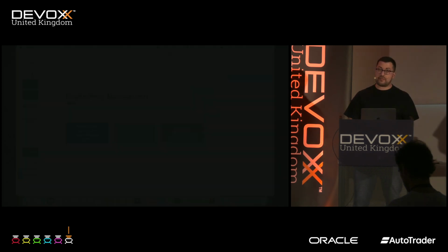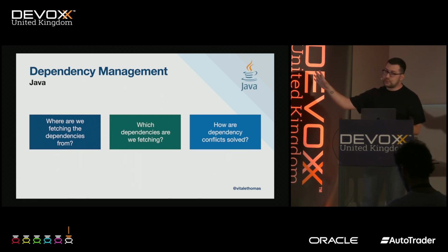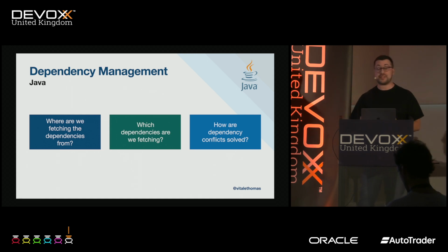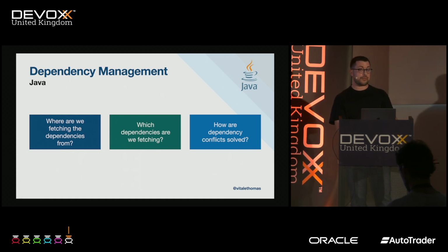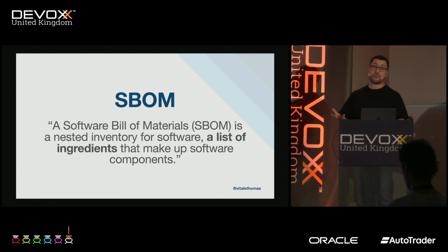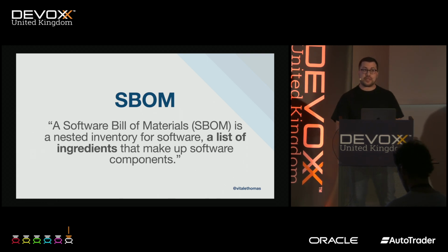But we still have one problem, though. We talked a bit about the first question, but how about the second and the third one? Can we get a full, clear, precise overview of all the dependencies we are using? There is a concept that we can adopt in order to achieve that, which is called SBOM, a software bill of materials. It's a list of ingredients for our application.